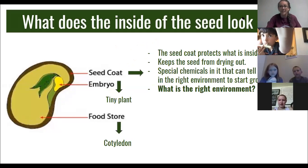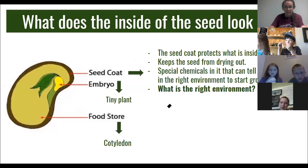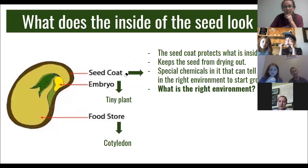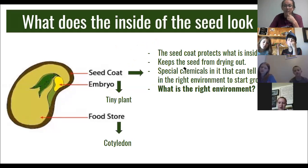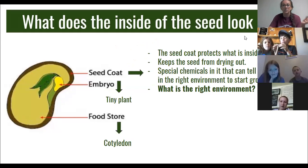Today we're going to talk about the different parts of a seed. When we're looking at a seed, you see the seed on the screen. We're going to define 3 different parts that we see of a seed. The outside is the seed coat. The seed coat protects what's inside the seed. It keeps the seed from drying out, and it has special chemicals in it so that it can tell a seed when it's the right environment to start growing.